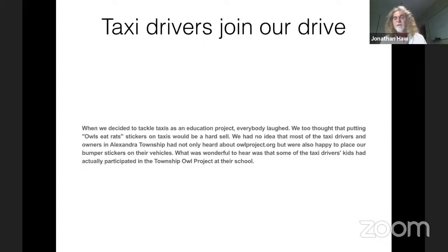But one of the things in South Africa is we have taxi drivers, and taxi drivers, they're difficult. They're tricky. They drive really badly. They travel very quickly, and they usually cause people a lot of aggravation. But we thought it would be a good place to put bumper stickers on taxis in South Africa saying owls eat rats. When we thought about it, we thought it would be difficult, but it was so easy.